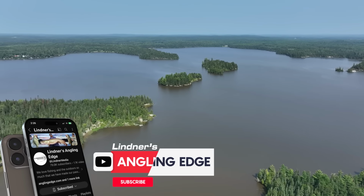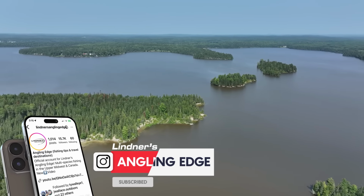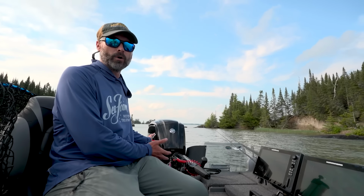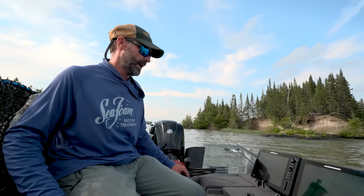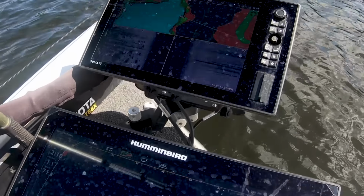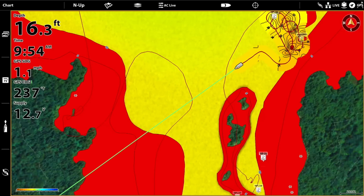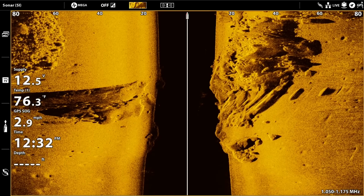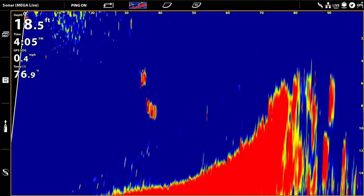Okay, so we're gonna head to a new spot, and with this boat, I fish both with the tiller motor, so trolling, back trolling, and then of course in the bow, casting. So the boat has 4 screens in it, and it has mapping, it has 2D sonar, it's got down imaging, side imaging, and live imaging.